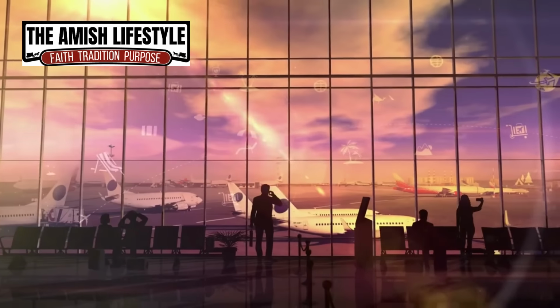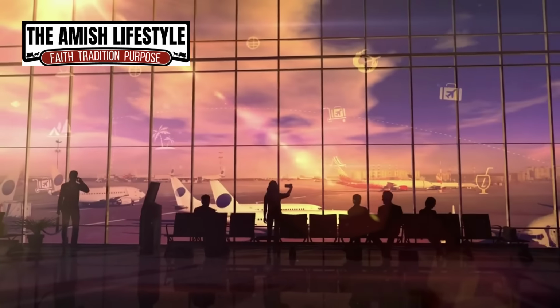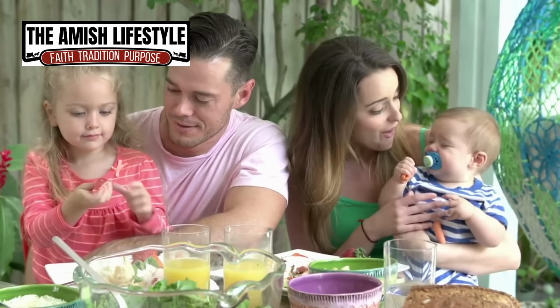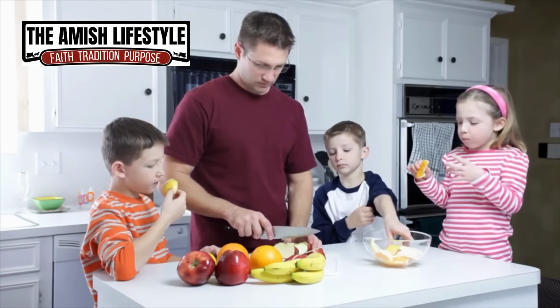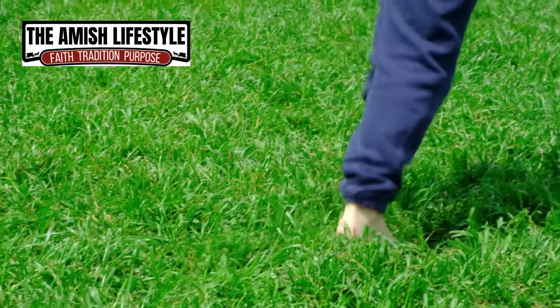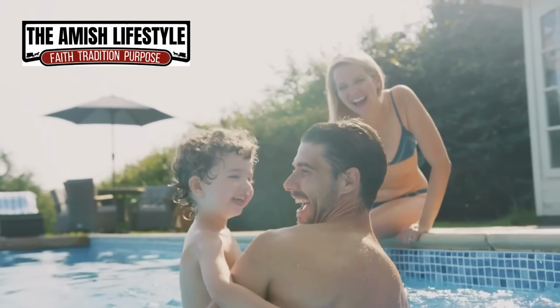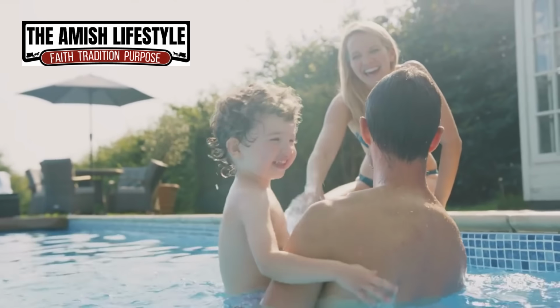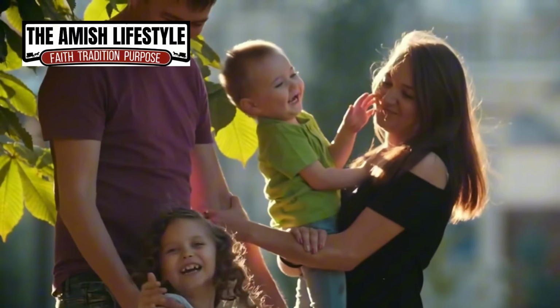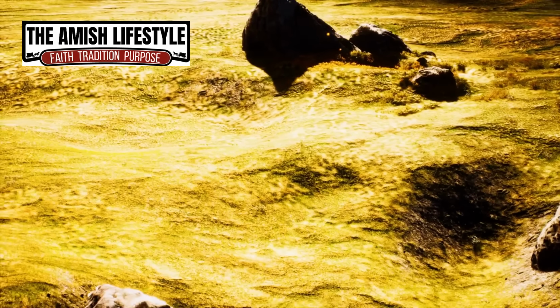In fact, some Amish families say they actually enjoy summer more than any other season. They love sitting outside after dinner, eating cold fruit under the stars, drinking fresh milk from the cellar, listening to crickets while the kids run barefoot across the grass. For them, summer isn't a problem to be solved. It's a rhythm to be embraced. And maybe, just maybe, that's the biggest lesson of all.